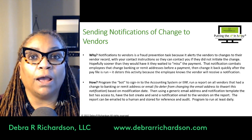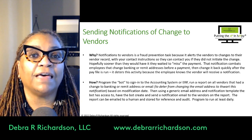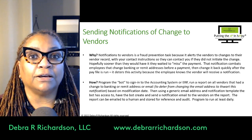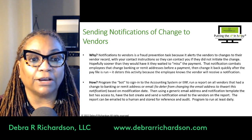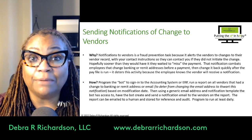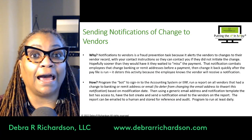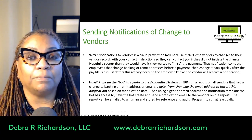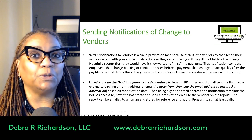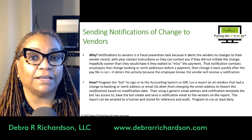Now you might say, well, what if they change the email address that it is going to? Well, part of the configuration or the building of that bot to send the notification can include the trigger of key changes on the vendor file or vendor record, and that can be banking. I do also recommend the remittance address as well, because you guys know you're still making check payments, and fraudsters and internal employees are trying to get those check payments to go to their addresses too. So they're not out of the woods. So banking information, check remittance addresses for check payments, and then also email addresses. So if an internal employee wants to try to get ahead of that control that you put in place, then the email address needs to be triggered as well.